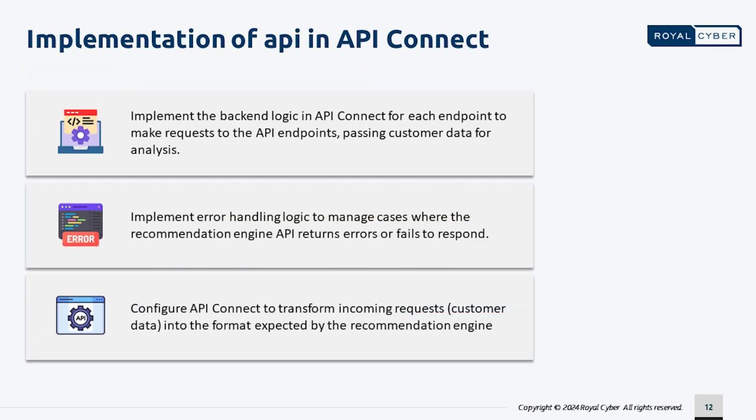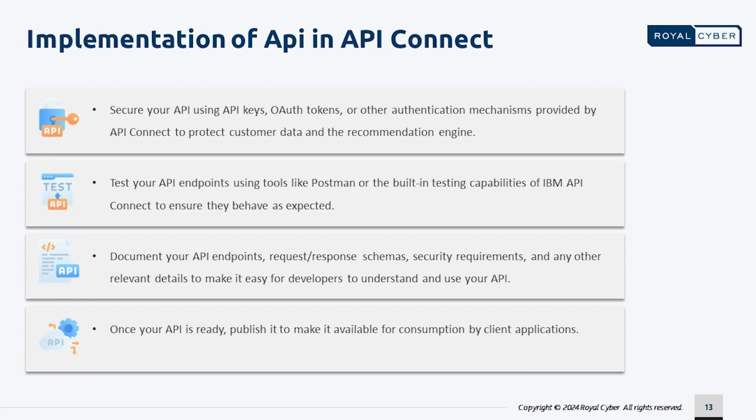Implementation of API in API Connect. We implement logic for each endpoint to send customer data for analysis. Then we implement error handling and manage issues with the recommendations engine. Then we implement the transformation of data. API Connect transforms incoming requests for the recommendation engine. We implement security by API keys or auth tokens to secure the API and customer data.